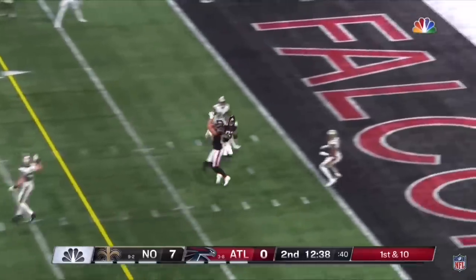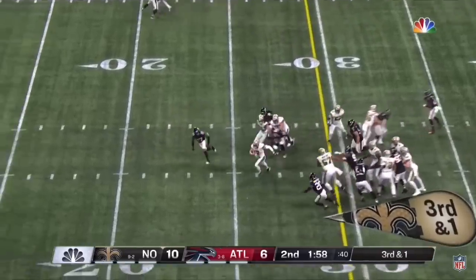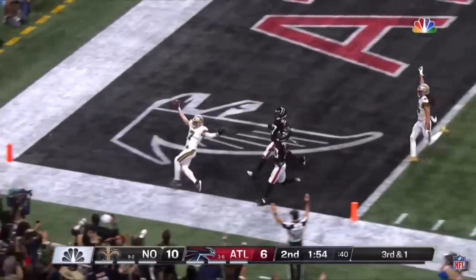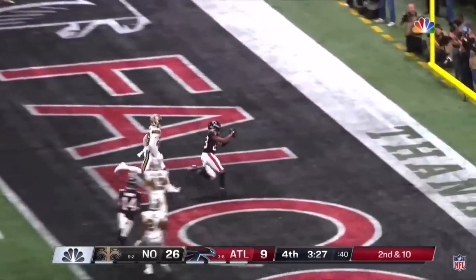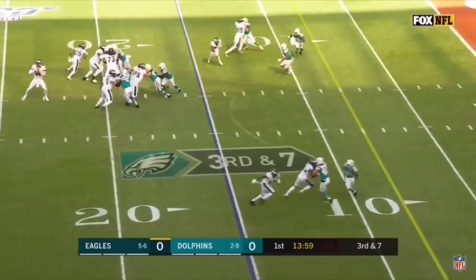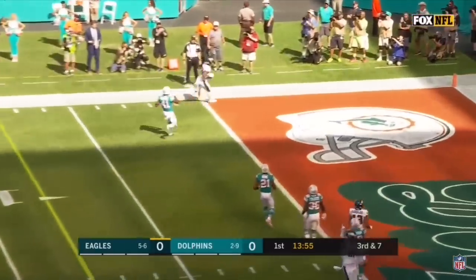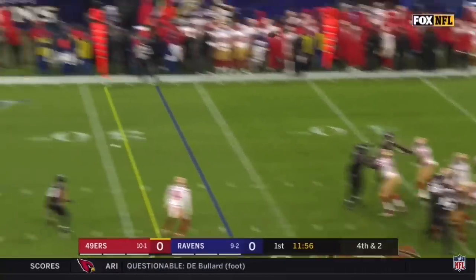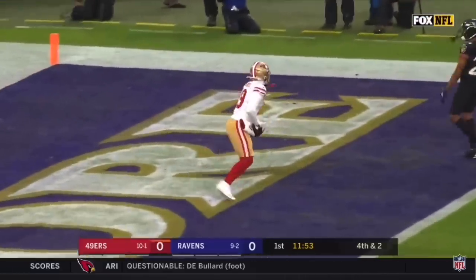1st and 10. Ryan over the top. It is caught for the touchdown. Hill will run. That's for a touchdown. All of it. Him. Taysom Hill, touchdown. 2nd and 10. Here's Ryan to the end zone for the touchdown. Wentz looking, swings it out, and the Eagles convert on their open. Garoppolo has time, stands in, going deep, going for it. Oh, and it's caught for the touchdown.